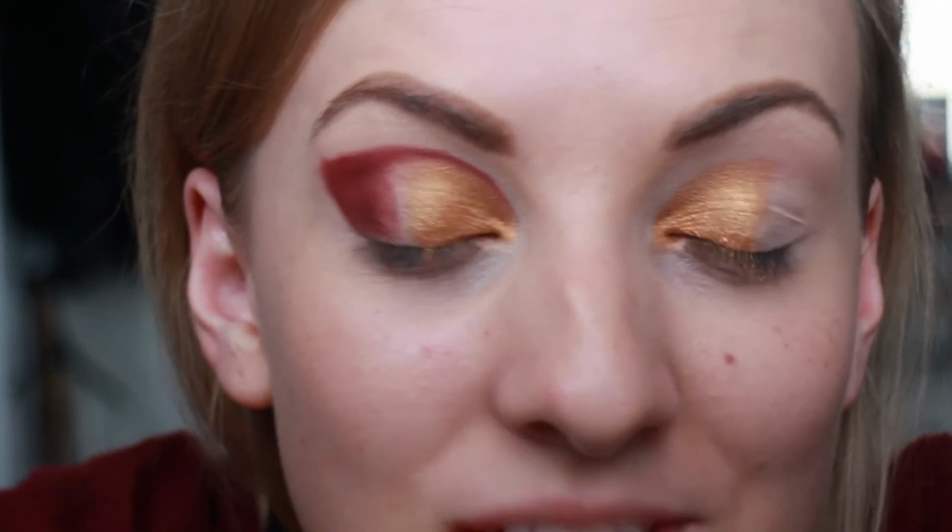You can just blend it out, and then if you still want that precise line, you would just get a cotton bud and I just use micellar water to just sort of dip in the cotton bud, and you can wipe away any excess. Okay, so this is what it looks like. And what I'm going to do now is just blend out all the edges. So this is what it currently looks like blended out.